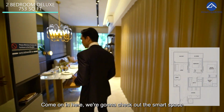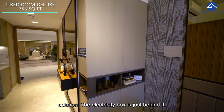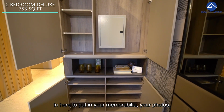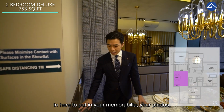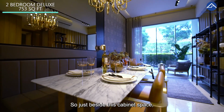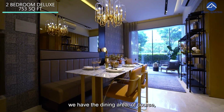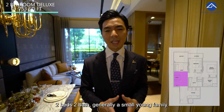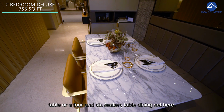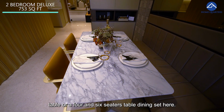Come on in here, we're going to check out the smart space solution. The electric box is just behind it. You still have a lot of storage space to put in your memorabilia, your photos, and all your little knickknacks. Just beside this cabinet space, we have the dining area. Of course, for a 2-bed 2-bath, generally a small young family, there is a good size space to put in either a small round table or a 4- or 6-seater dining set.